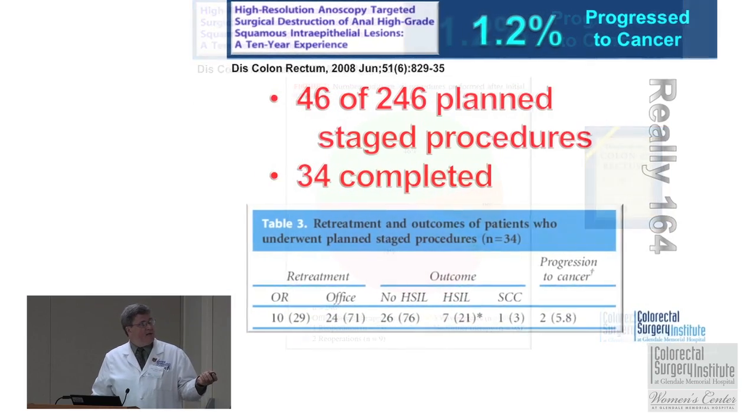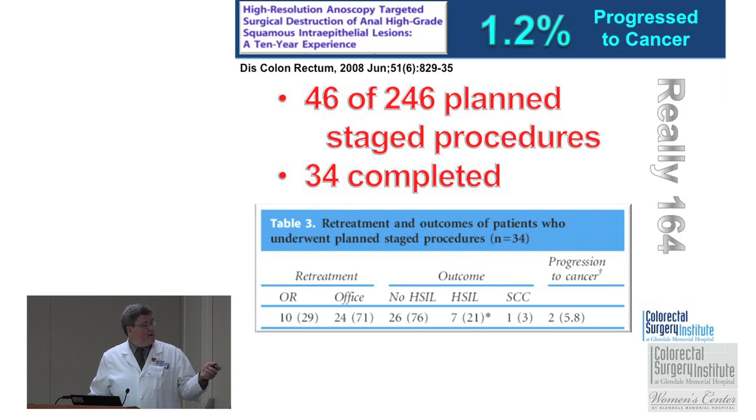If you look at the subset that they report, which they looked at as 246 patients, which remember is really 164, 46 of those patients had pretty extensive disease, which is what we deal with most of the time in the colorectal world. And Richard, as you said, in your world, it's more extensive stuff.